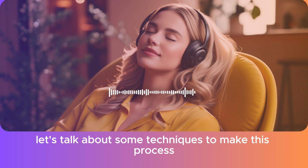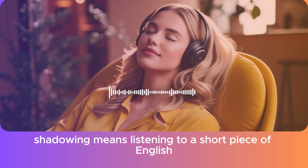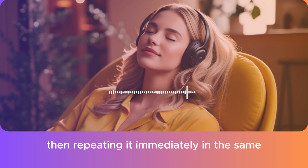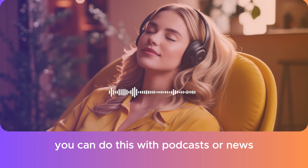Now let's talk about some techniques to make this process faster. One of my favorites is shadowing. Shadowing means listening to a short piece of English, then repeating it immediately in the same rhythm and tone. You can do this with podcasts or news.